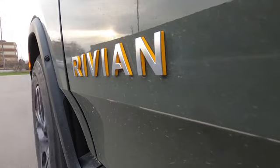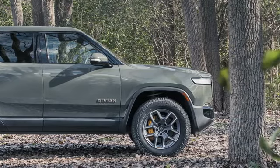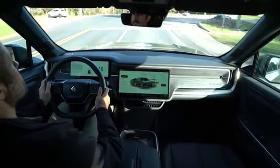Now let's talk about range. Car and Driver's EV range test is a constant 75 mile an hour on the freeway because long-distance highway driving is where we believe range matters most. That means our real-world range results are lower than the EPA ratings, which are a kind of an average between city and highway driving. Take both into account if you're looking for an EV based on range.